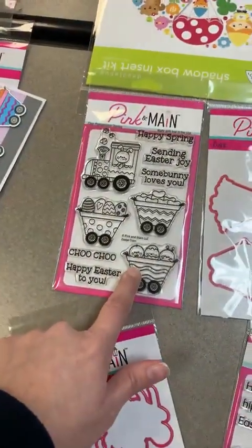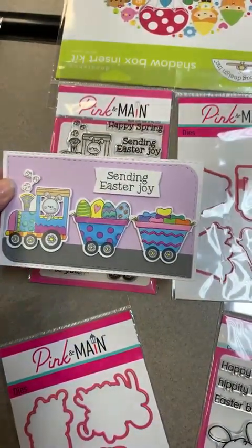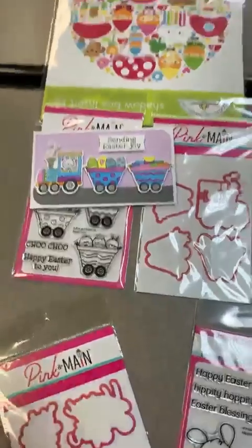So again, this is called Easter Train. And then the sample of that one. Okay, so there's that one sample.